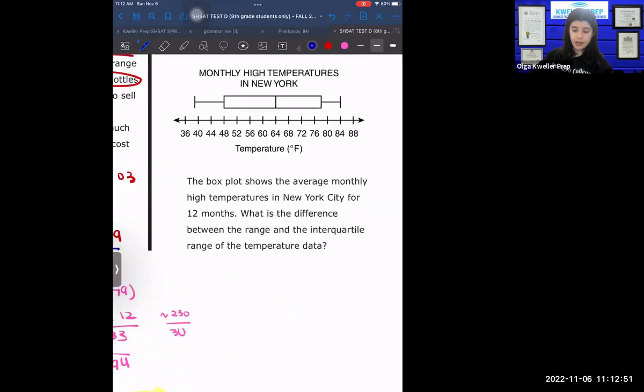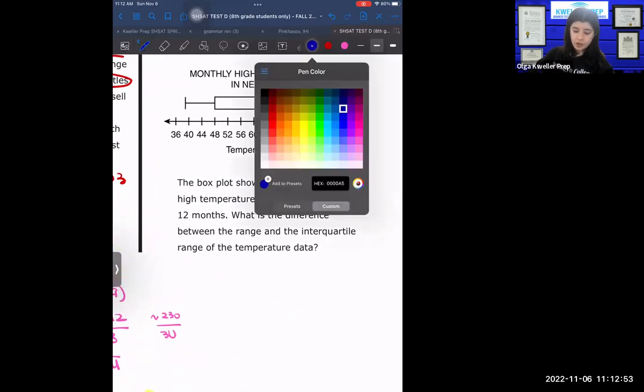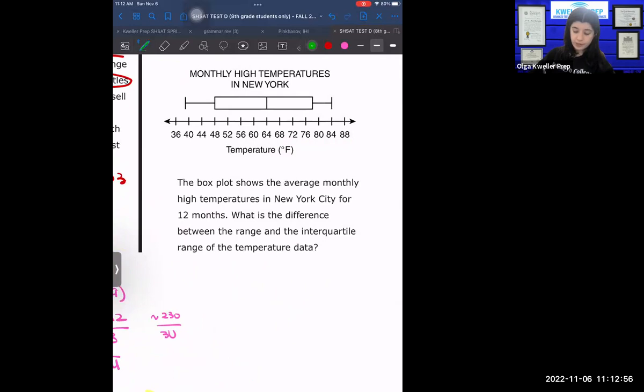And then, okay, finally, the last one. So we have the box plot shows the average monthly high temperatures in New York City for 12 months. What is the difference between the range and the interquartile range? So this is testing your ability to know how to work with the box plot, right?